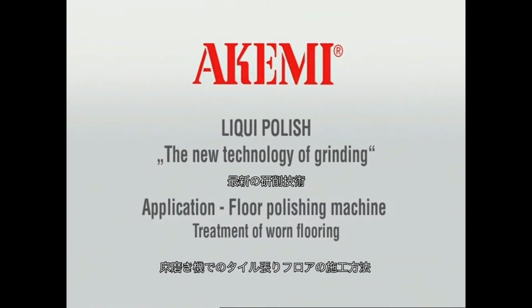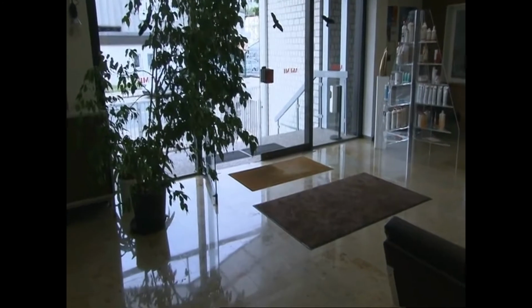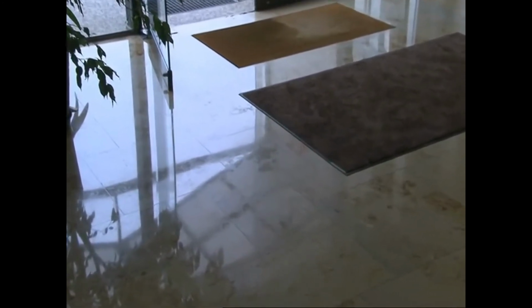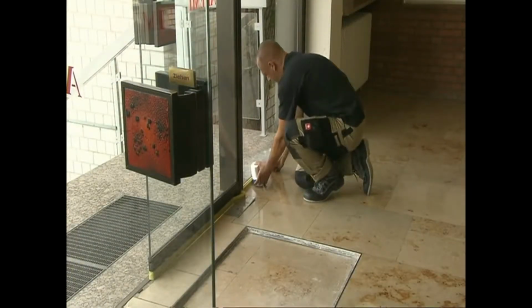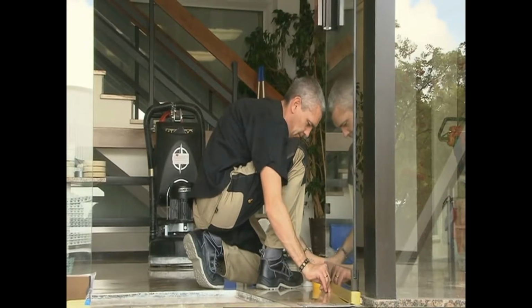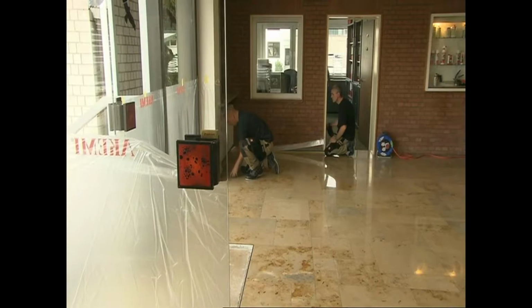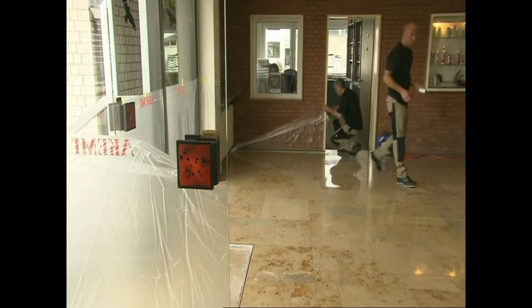Application: floor polishing machine. Treatment of worn flooring. Using the example of some worn flooring, we will demonstrate the application of Liqui polish with a floor polishing machine. Firstly, the surrounding area is masked. This is to protect from soiling, even though there won't be any risk of severe damage from aggressive agents like acids. Liqui polish is a 100% natural product.